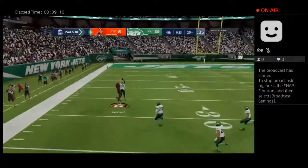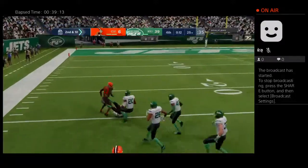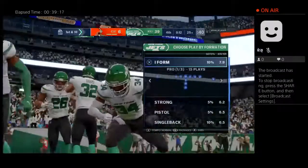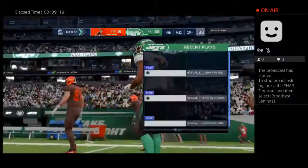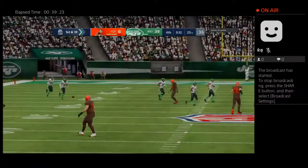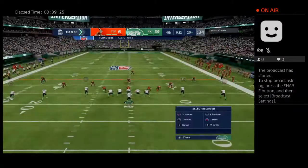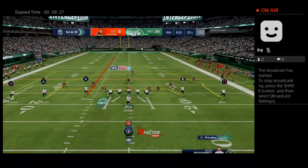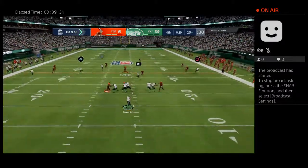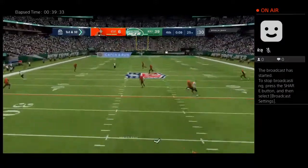And my goodness, another interception. Picked up by Brian Poole. Mayfield's pass intercepted. The New York offense taking over for their next possession. And this game comfortably in hand. The scoreboard speaks for itself, but you still got your starting quarterback out there. When you go to the backup, let him get some time.